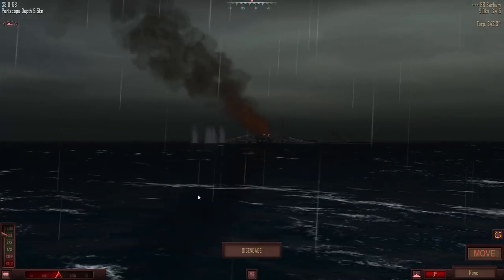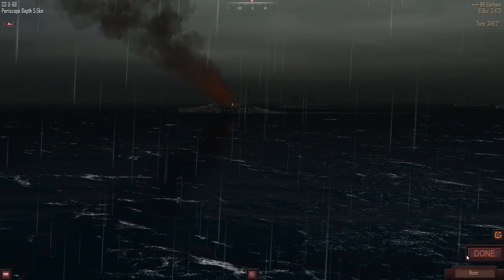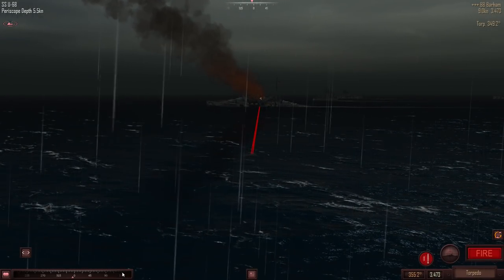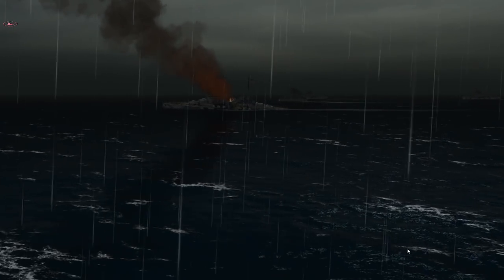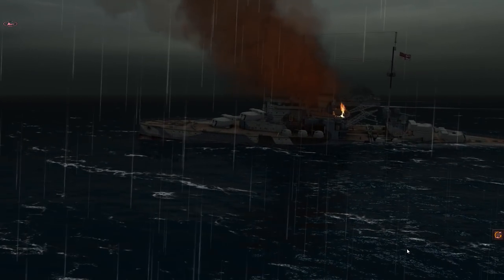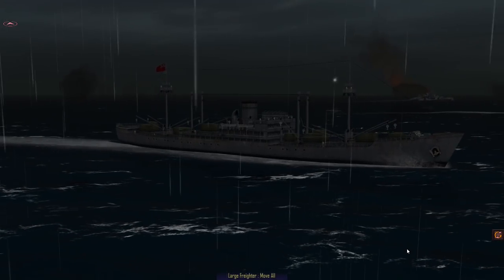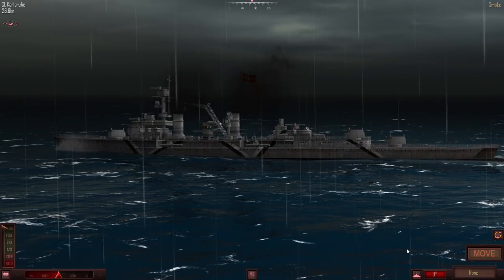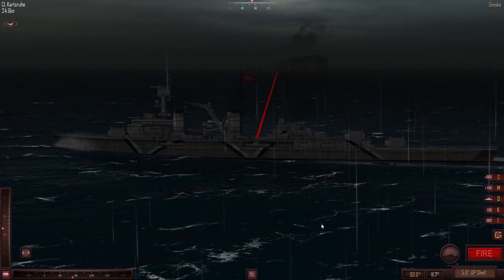Oh, slightly short. Now, please. Must have reload. Must have reload. Reload! Please be a good one. Fire. It's not going to make it, is it? No. Oh, she's making smoke. Oh, that is a breath of... There's a dud torpedo. Okay, at least... Oh, as far as the star shell's gone out.